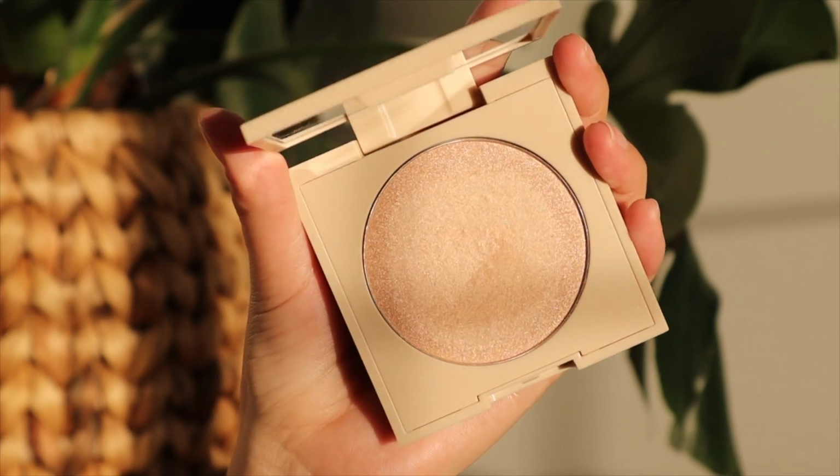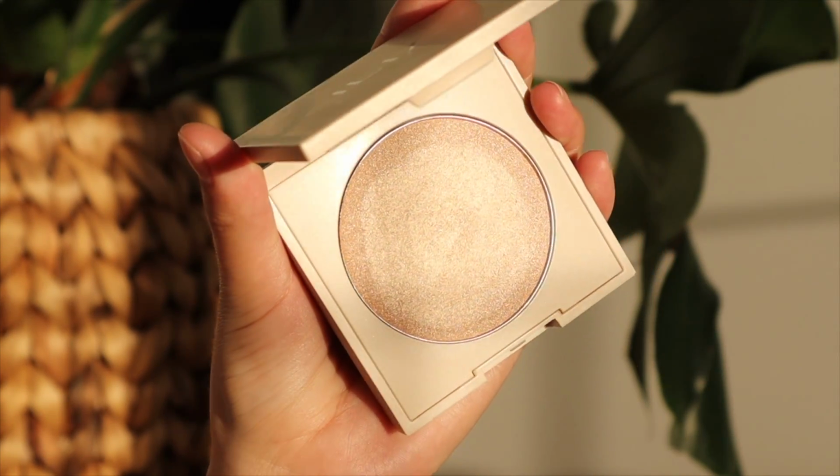The next product I'm going to be talking about is the Iliad Decades highlighter. I have fallen head over heels in love with this highlighter. It is amazing. I love everything about it. The tone of it really excites me because it's the perfect soft gold. There is no chunky glitter in here, and once it's applied, it looks so nice. It's so nice and flattering. It doesn't grab onto any texture at all.